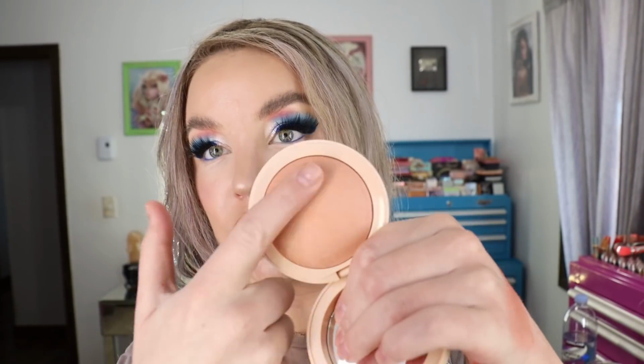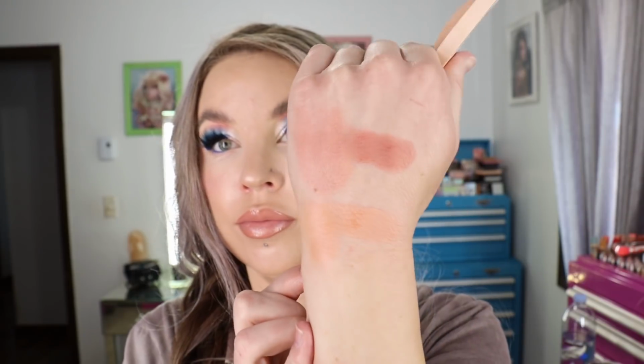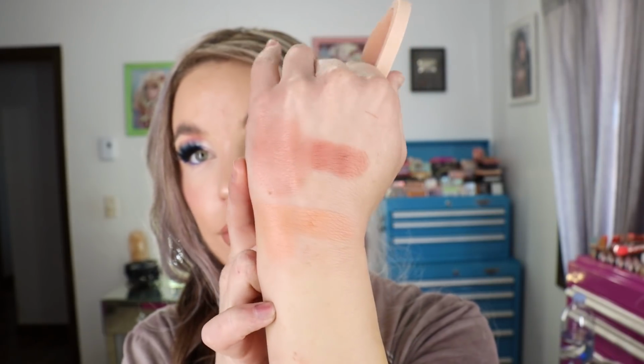And then I'll swatch it next to the other one that I have. This is the Magic Hour, same formulation. But just so you can see the shades next to each other, this is much more warm. Also has a pretty sheen to it. So there is the Magic Hour, and there is the Venetian Rose right there.